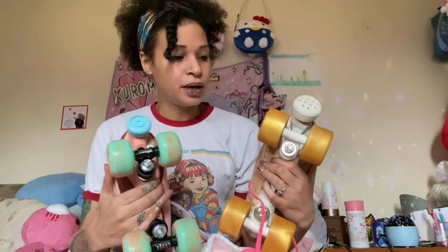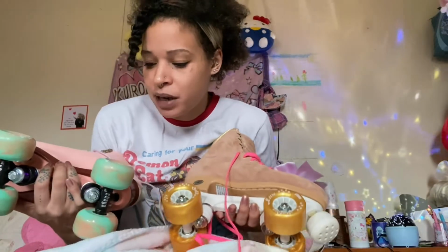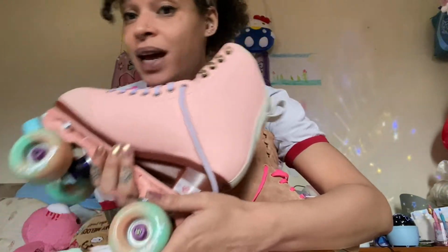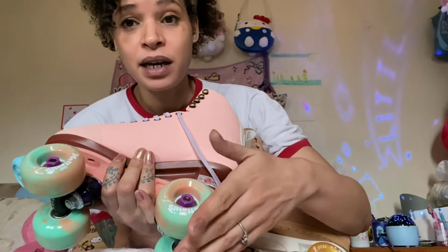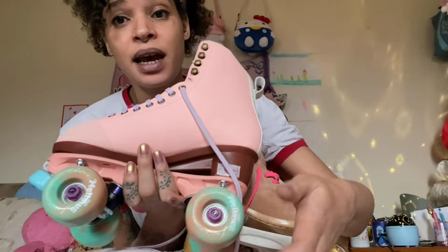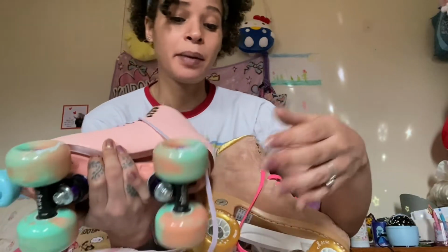Okay, so next, the wheels. So on the Chayas, you get 62mm 78A Chaya Mellow wheels. I haven't actually used these outside, but they feel very similar inside to the Cloud 9s that I had on my Amber Deluxes, which were lovely outside. They're so smooth. I love them.